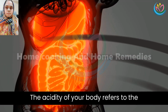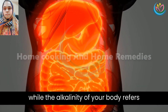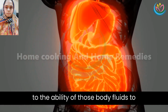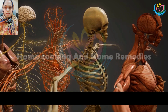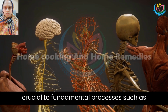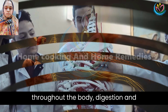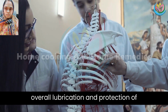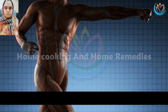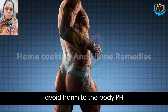The acidity of your body refers to the amount of acid in your body fluids, while the alkalinity of your body refers to the ability of those body fluids to neutralize the acid. Body fluids like saliva, urine, and blood are crucial to fundamental processes, such as transporting oxygen and nutrients throughout the body, digestion, and overall lubrication and protection of the body. The acid levels in the body must fall under a certain range to avoid harm to the body.